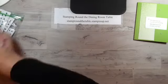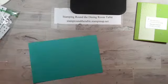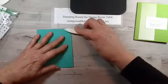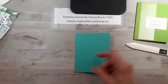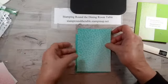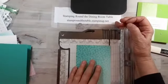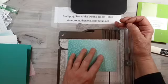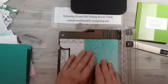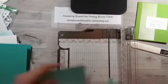All right, so let's try another one. Let's try the Bermuda Bay one. And all my card bases today are the same size. Okay, so there's that. And again, with this one, I think I'm going to get a smaller piece. So I'll just trim this up here. I'm going to quarter by, should be 5.5, but I'm going to change it up a little bit. So that's 5. And I think I want it this way, 3 3/4. Okay, 5 by 3 3/4. Put that right on there.